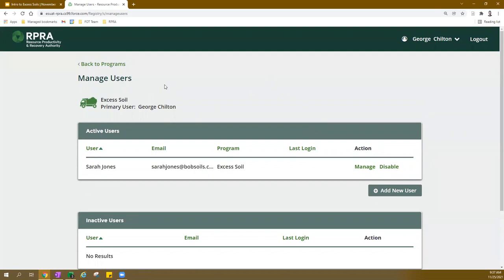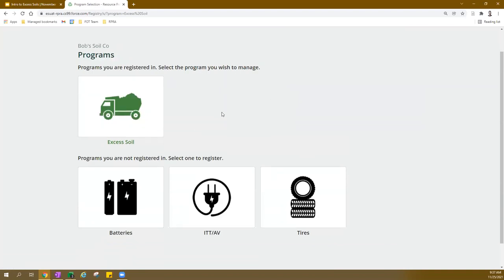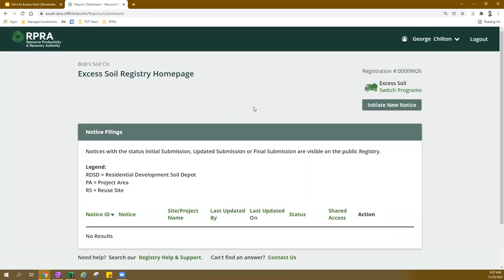Okay, so to go back to the program selection screen, I'm going to click on the back to programs button, top left, and now I'm back to my program selection screen. To go into the Excess Soil program itself, I can click on the green Excess Soil icon, and this is going to take me to the Excess Soil Registry homepage.